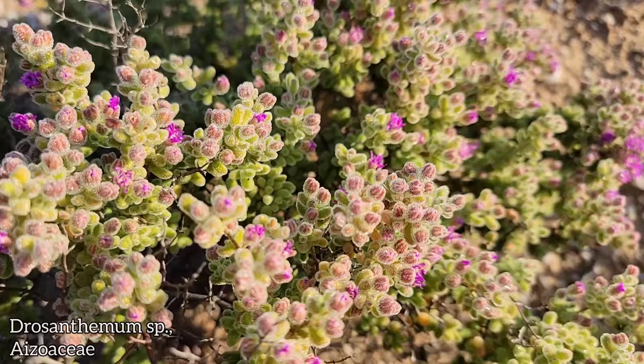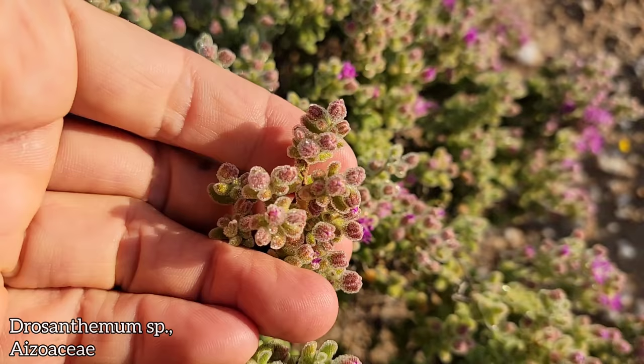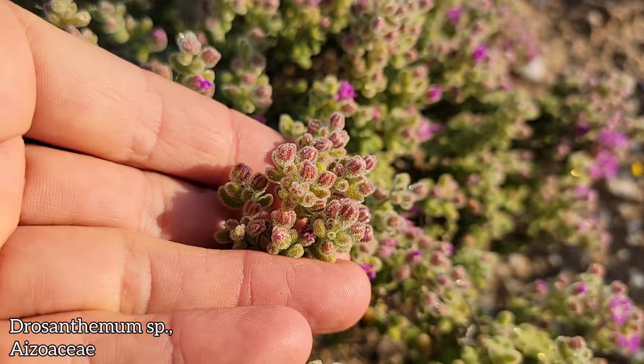Hi everybody, this is Tony. I gotta overdub this one because I messed it up when I was out there in the field. This is a Drosanthemum species, and these are epidermal bladder cells, those little icicles on those leaves and flower buds. This is what gives some plants in this family the colloquial name ice plants.